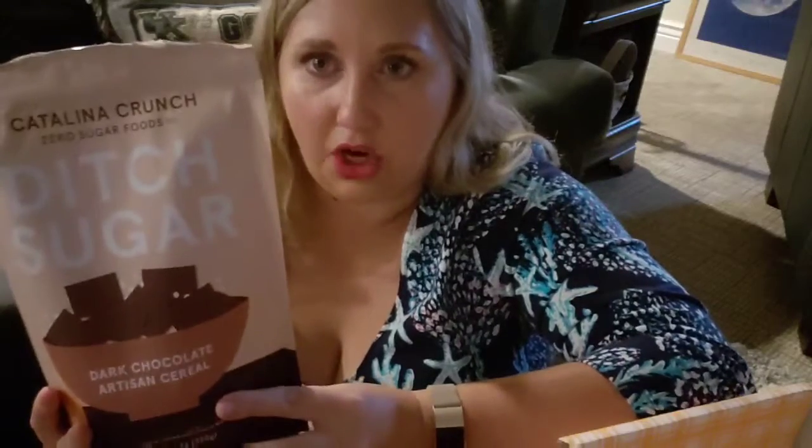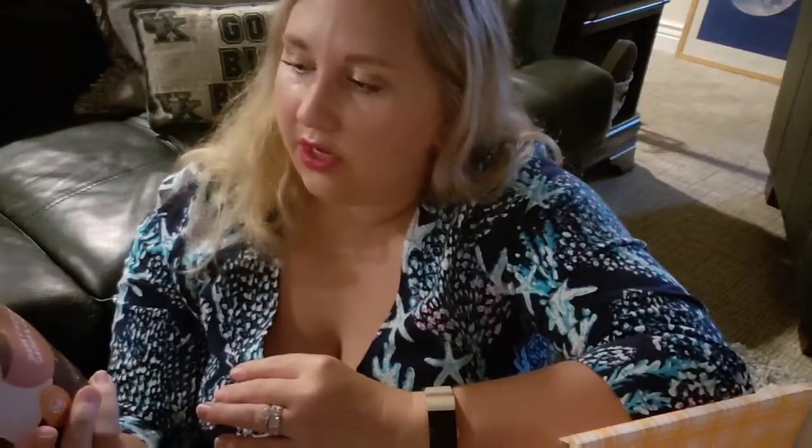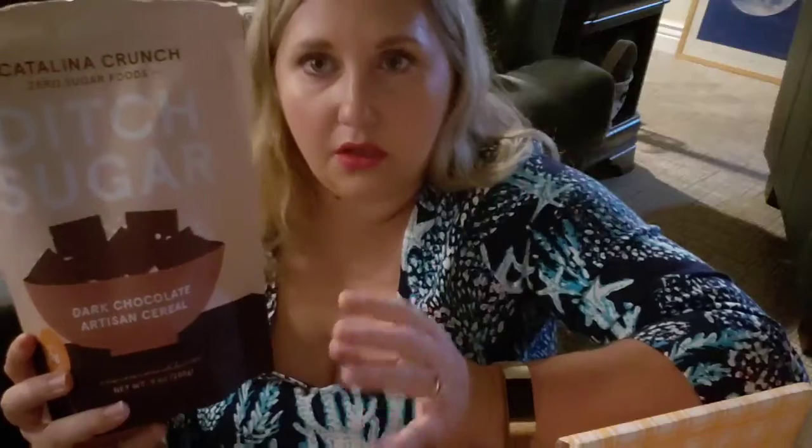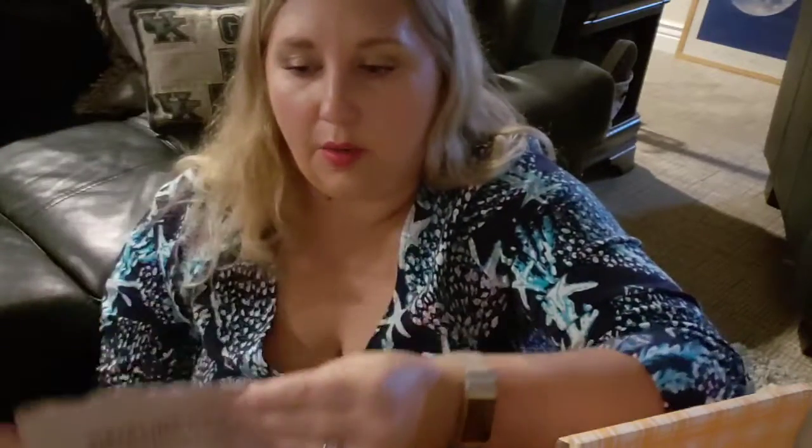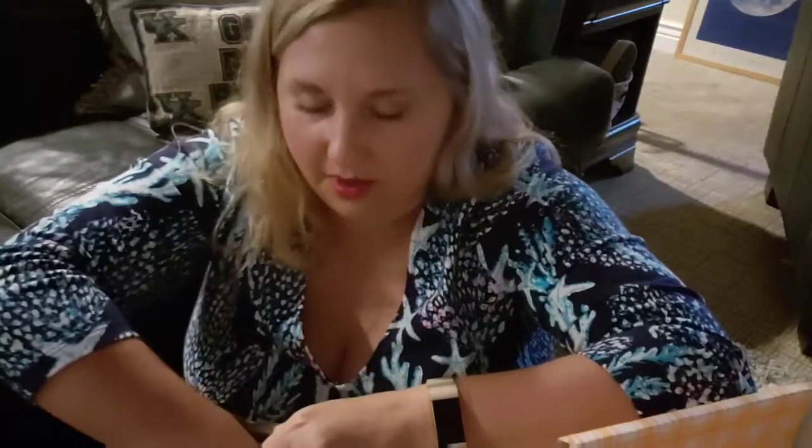So this is called Catalina Crunch. I got the dark chocolate artisan cereal. It's called Ditch Sugar. I loved the story behind it. I personally was a little disappointed when I opened it. I thought that it was going to look like this, more like a Cinnamon Toast Crunch type vibe.